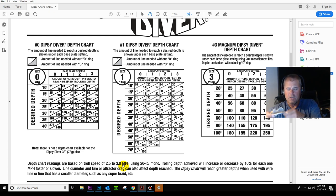But other thing I want to talk about real quick here. All right, you got your snubber, and then this is probably the most important thing here, is how long of a leader until you get to the end here, to your lure.